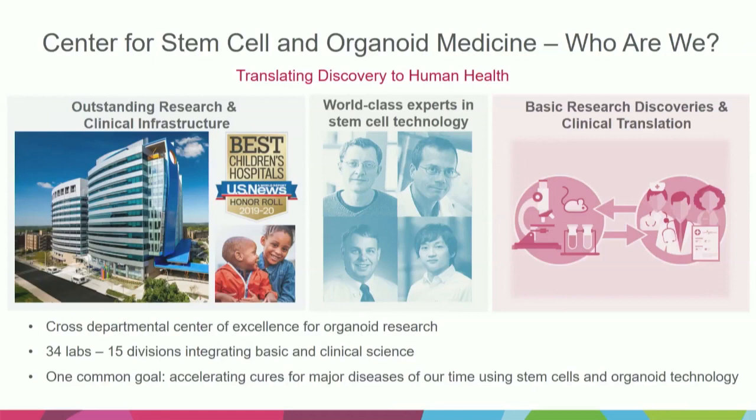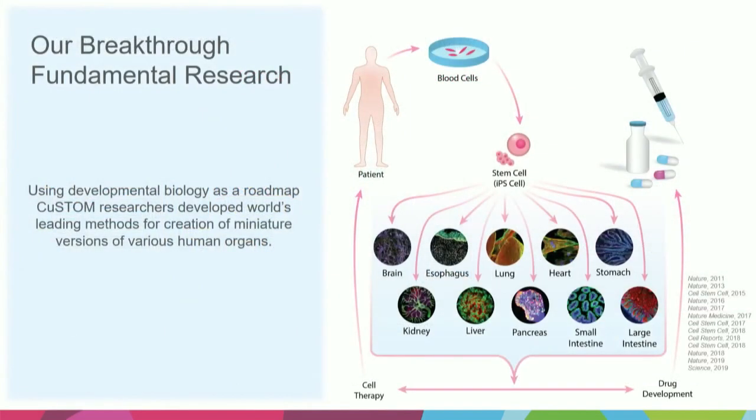Currently, there are around 34 different labs under the umbrella of CuSTOM, all of which are working on induced pluripotent stem cells. As you all know, induced pluripotent stem cells can be generated from the blood cells of basically any individual, either healthy or diseased patient. And thanks to the methods, many of which have been established at CuSTOM based on studies of human embryonic development, now we can create from those cells three-dimensional miniature versions of human organs in the dish, which you know very well under the name of organoids.